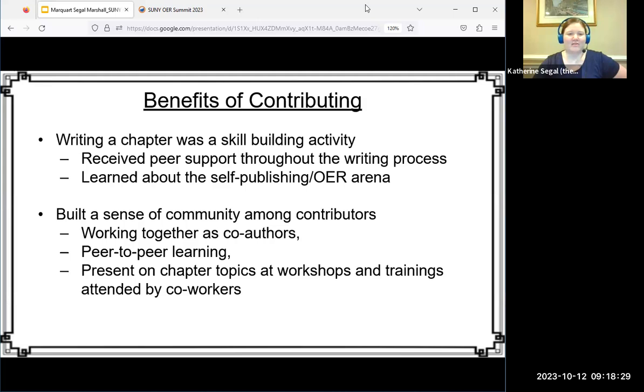First up are the benefits we saw to being a contributor. And of course, you see we have two of our co-editors here, and I'm one of the chapter author contributors.